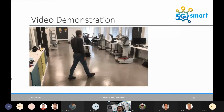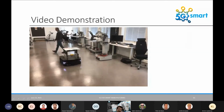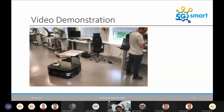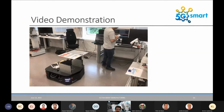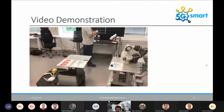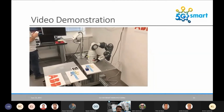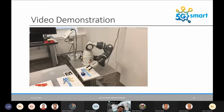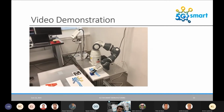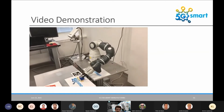Here we see that the robot is navigating, a human comes into the environment, and the robot does not stop. A classical robot would stop, but in this system, we try to avoid obstacles that are unexpected. And now the docking procedure will start. The robot docks close to the workstation, and then the grasping procedure will start. This is the execution. We did the teaching in the video before, and now we are executing what we taught to the robot.